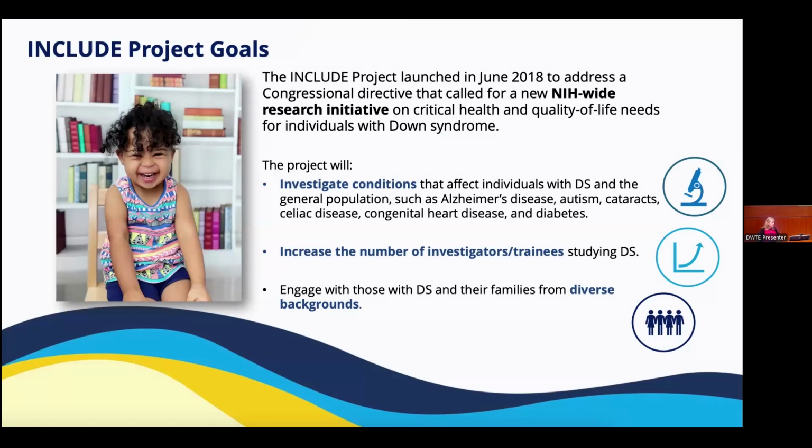Again, the goal, some of this I already mentioned, but this is across the NIH centers. So the National Institutes of Health are multiple centers, and this project really goes across many, many different centers. And the idea is that we will investigate conditions that affect people with Down syndrome, including many of those medical conditions that I mentioned at the beginning, that will increase the number of investigators and trainees. And so one of the ways that research happens is it requires funding. And this funding has made a huge difference in the number of people that are able to do this work because of having adequate funding.